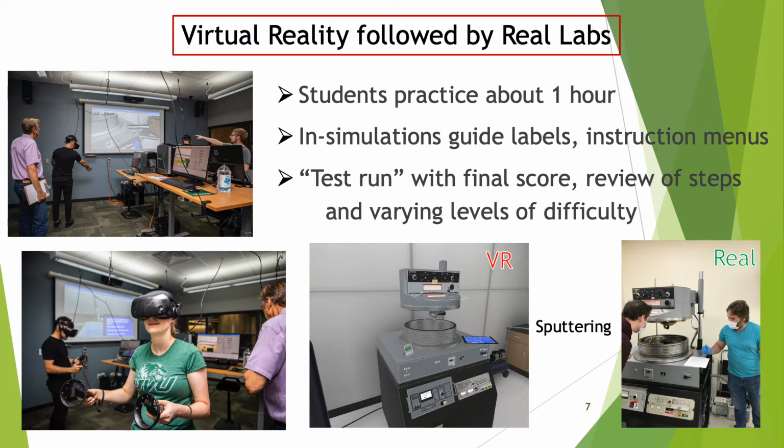As an optional feature, various levels of difficulty for the final test run can be selected, all the way up to expert level, in which no menu or equipment labels appear. In this case, students rely on their memory of all the steps in the procedure.